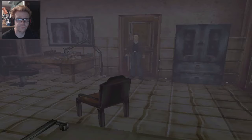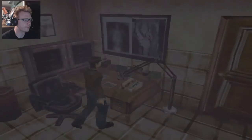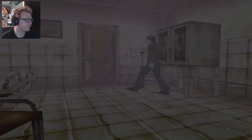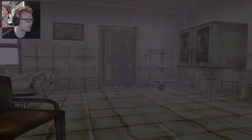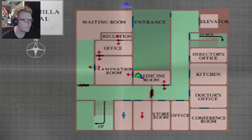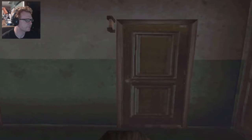Well, he almost shot us, first of all. He almost shot us in the face. At point blank range, I don't know how he missed. Harry must be like Ernest from Ernest Goes to Camp or something, just gets not shot at all in the face. Anyway, but that's where we're at. So we're going back right in here.